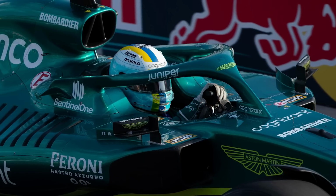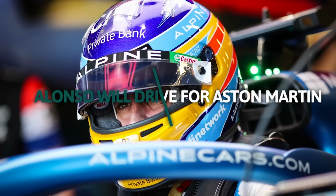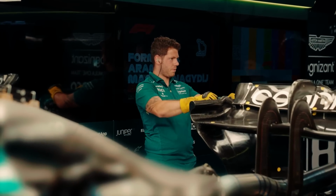With a new wing ban for next year, it's vital that Aston Martin find advancements elsewhere. Fernando Alonso will also be keeping a close eye on how the team progress for the rest of the year, because come the 1st of January, he's going to be employed by the team and eager to help them reach new heights. Are you impressed by Aston Martin's innovation with their new wing?